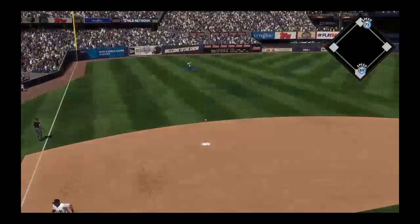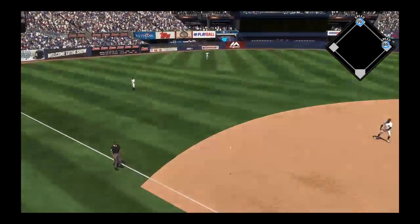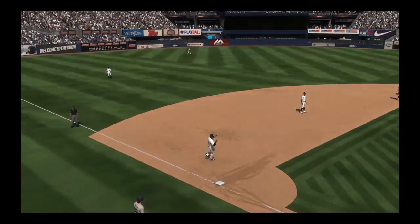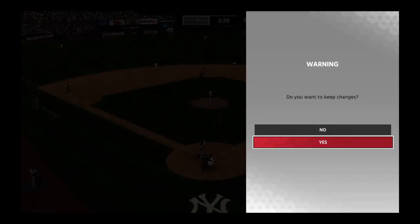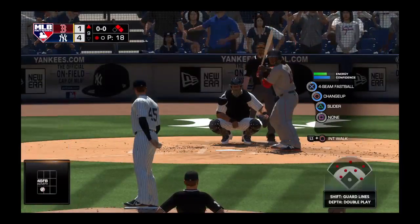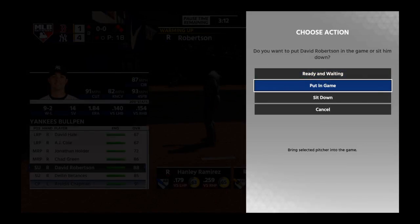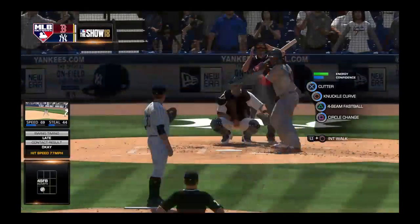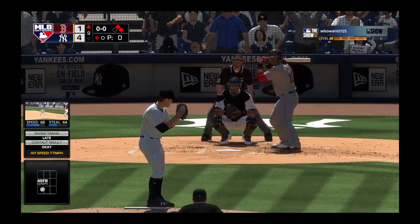Betts is on the move. Soft liner to the left side. And that's into the outfield for a 1-out base hit. Here's Hanley Ramirez, who could really use a knock here. 0 for 3 in the game. David Robertson answers the call from the dugout as he'll try to record the final 2 outs of this one.